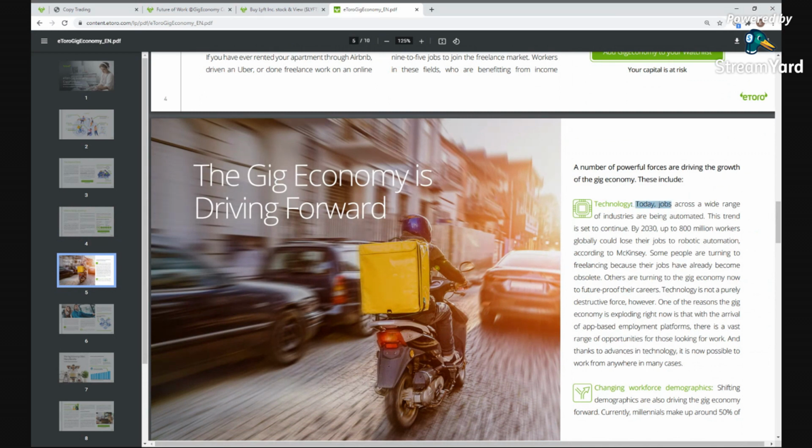Technology. Today's jobs across a wide range of industries are being automated. Okay, so automation has come with AI now. I know myself, I've worked on AI before. It's going to take over people's jobs, but it's going to make life better. Better jobs, just like machinery has made manual labor much easier. Most farming machinery now, the farmer doesn't have to do any manual labor, etc.